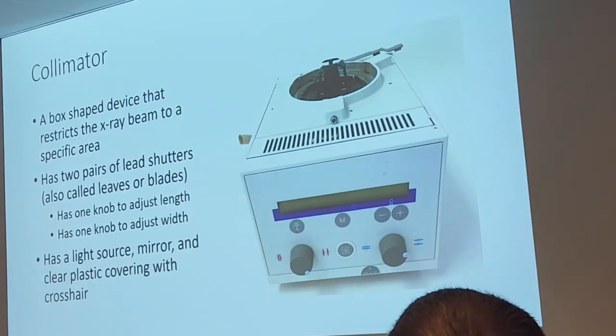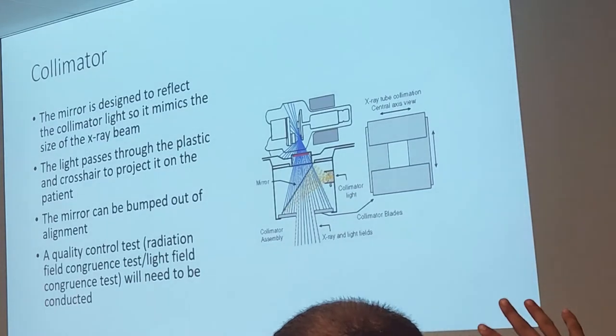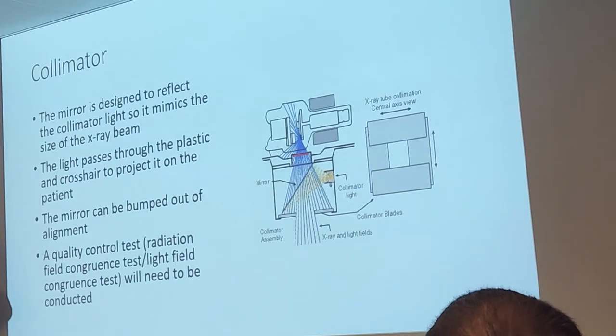What is the crosshair? Sorry. The shadow. The X. That's your crosshair. Oh, it's the one that we see on the screen. Mm-hmm. The one we see on the shadow. Okay.